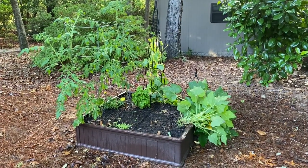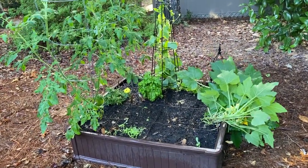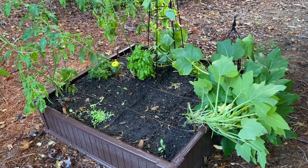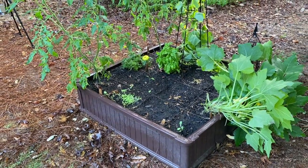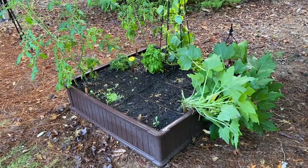This is our vegetable garden for this year. It is small but mighty, and this is called square foot gardening. It's not a new concept, but it is new for me. We just had planted tomato plants in this garden bed, and my sister told me about square foot gardening, and I was definitely interested, but I had never tried it.